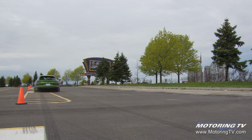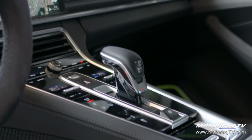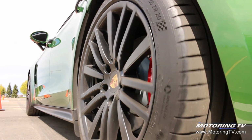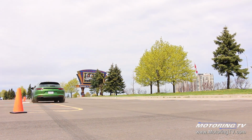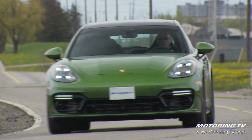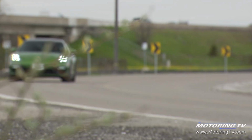The power reaches the road through an 8-speed twin-clutch transmission on all 4 wheels. The system splits the power variably and can send all of the power to the rear wheels and as much as 70% to the front wheels. The latter helps to tame oversteer by pulling the car back into line. It worked to perfection.